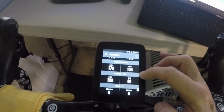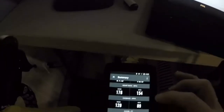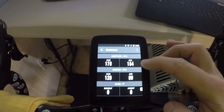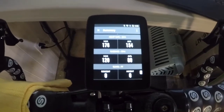Cadence actually looks better. Ruby is showing 88. Average heart rate of 153. This is showing an average heart rate of 154 and an average cadence of 89. So I'm assuming these are going to be really close if and when brought into Golden Cheetah. But we'll have a look.